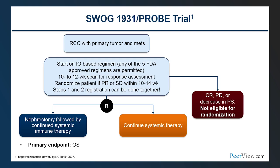Basically, the question is, patients with primary in situ and metastatic disease can be treated with your choice of a combination, a doublet, either nivo-ipi or one of those 3 IO-TKIs. Patients who progress come off. Patients who have a CR don't get surgery. But patients who have no progression and no CR, basically stable disease or PR, get randomized to have a nephrectomy, of course if they have a good performance status after the treatment and resectable disease, versus continuing therapy without nephrectomy. This trial is still accruing, we'll await. This is an important question to ask now.